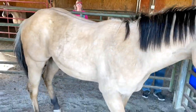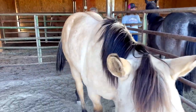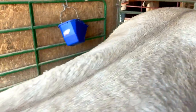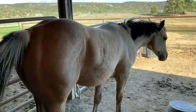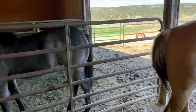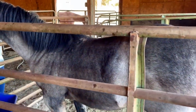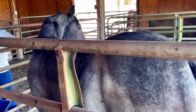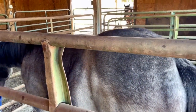So I just showed you some weanlings, and this is what they look like at a year old. Isn't this amazing? I want to get me a buckskin someday from Martin's Quarter Horses. Look at that. So that's just a yearling. And then this one's another yearling, but this one's not quite as old, right? Wasn't it a fall baby? Yeah, he sucked all winter. He was a fall baby. So I guess he's a true year right now. And this buckskin's an 18-month-old.